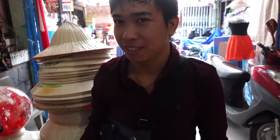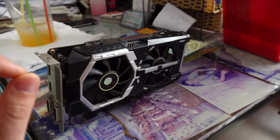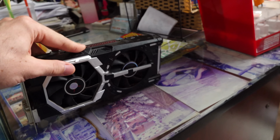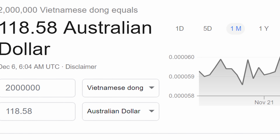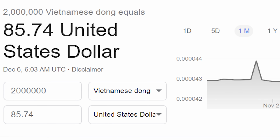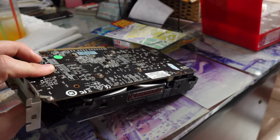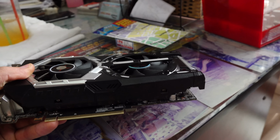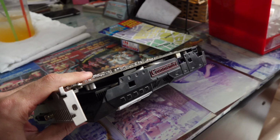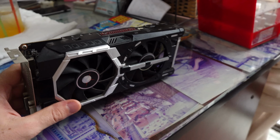So we had to interrupt the shopping because right here on the desk, I have the first deal. So we have completely broken the spell of a drought in Vietnam, and we got this for 2 million dong, which would be about 115 Aussie dollars or something like that, somewhere along the lines of 85 USD. So it's actually a BioStar GTX 1060 3GB. Now, I didn't know BioStar sold 1060s, but again, a 1060 is a 1060. I'm not gonna discriminate, and that is one deal in the bag.